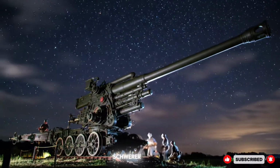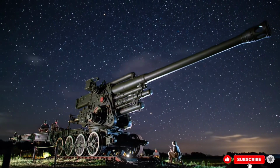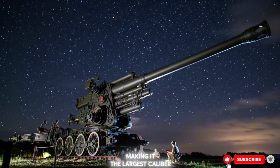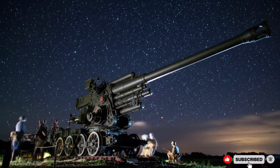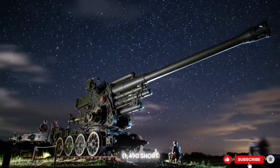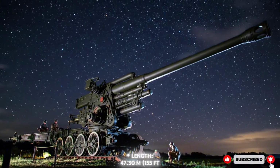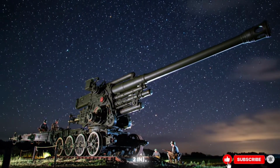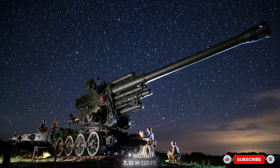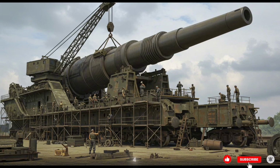Schwerer Gustav's specifications: Caliber 80 cm (31.5 in), making it the largest caliber gun ever used in battle. Total weight: nearly 1,350 tons (1,490 short tons). Length: 47.30 meters (155 ft 2 in). Height: 11.60 meters (38 ft 1 in). Width: 7.10 meters (23 ft 4 in).